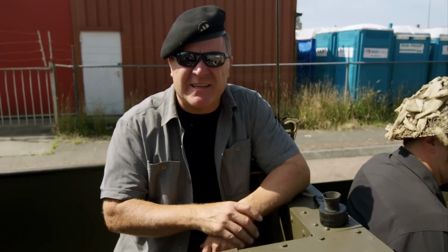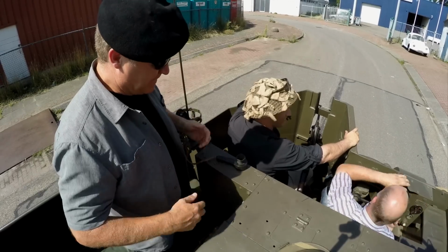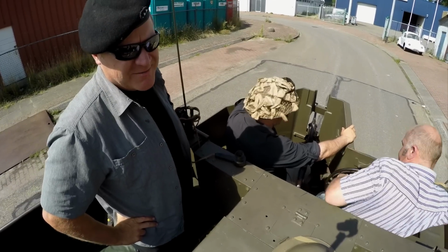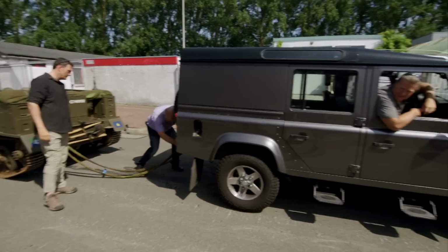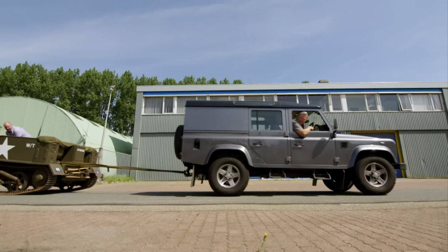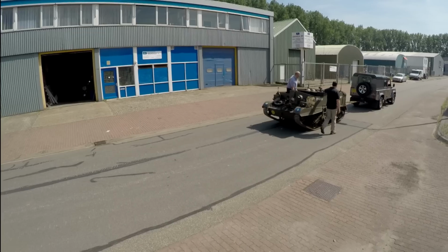We overheated the vehicle. The Bren gun carrier finally conked out. It just couldn't take the kind of pace that we were putting it through. So now it was a question of trying to get it restarted. It's too hot. When Heiko realized this wasn't going to happen, we called in some reinforcements. Bring it back. We were able to tow it the 50 meters back to the warehouse. But despite the inauspicious ending, God, was that fun.